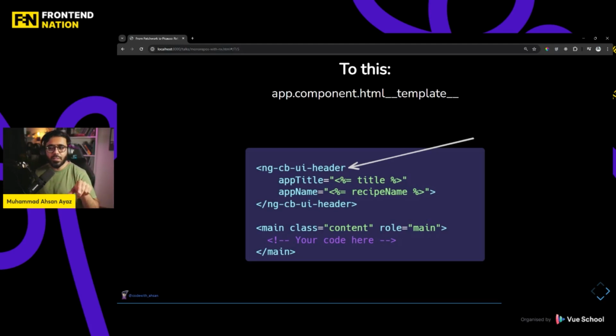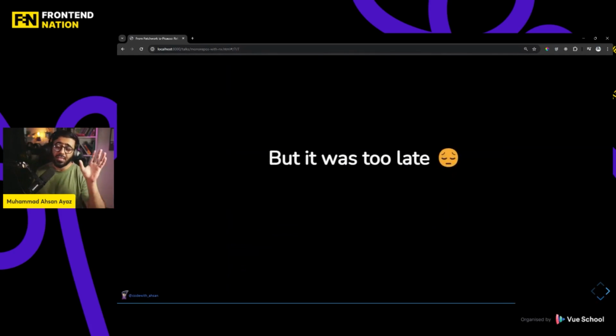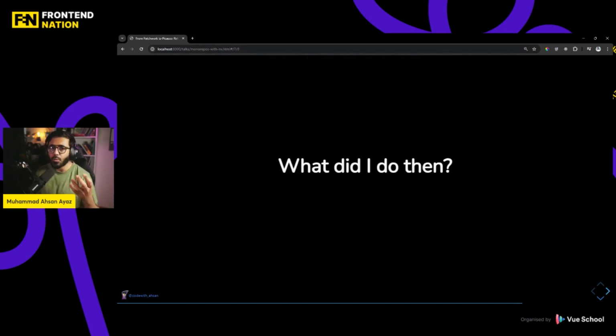But the problem with this particular situation, even if I was able to do it, was that it was too late. I already had created so many projects which had the hard-coded logo. The templates are used only when you're creating new projects. So if I change the template, it would work for the new ones, but what about the existing ones, tens of projects that I've already created? So as I said, I already had the created applications. I couldn't use the generator in this situation. So what did I do?